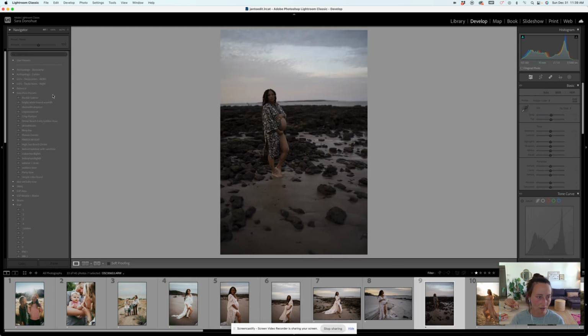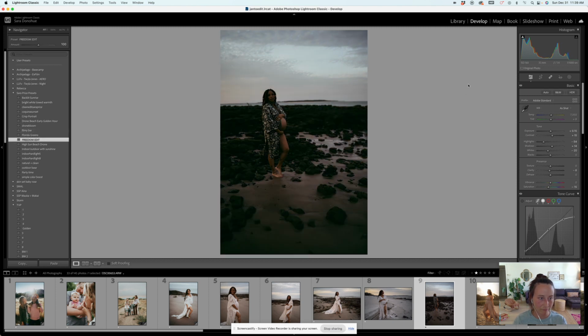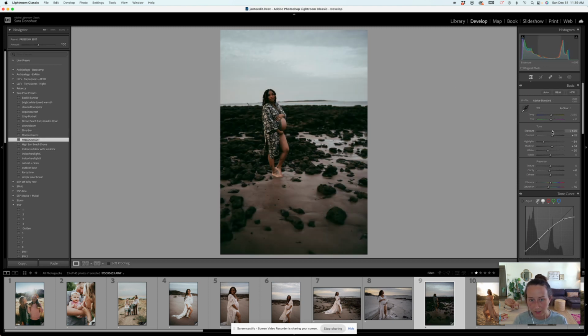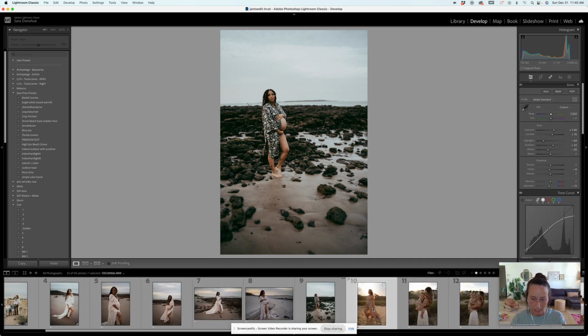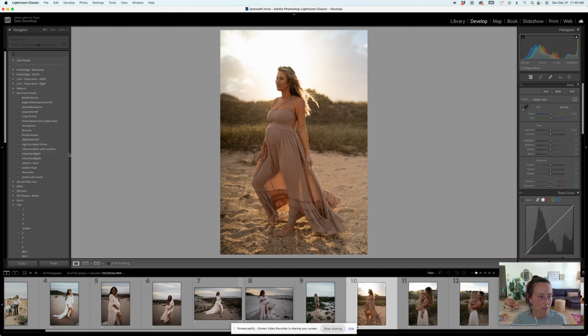I'll go ahead and I'll just hit it. Why not? Freedom Edit. Saturation, exposure, bump up the exposure, bring up the shadows, maybe a little saturation, bring that down, and then go ahead and do the sky. Okay, let's do this one.